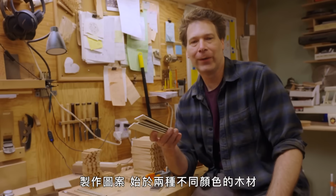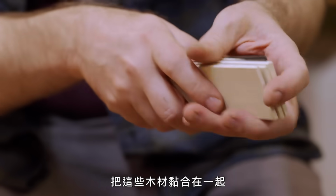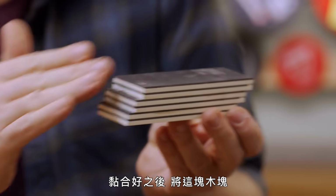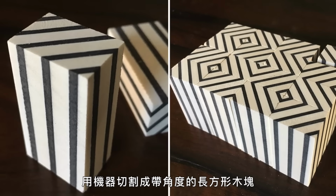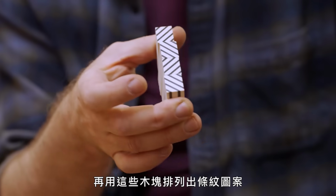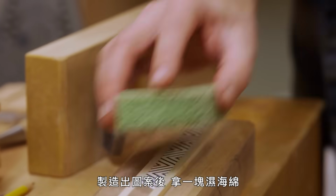Making patterns starts from 2 different colors of wood, and these woods I take and I glue them and I stack them all together, and after they're glued up, I take this block and I then machine out angled rectangular blocks. These blocks are then arranged into a striped pattern, and these will then get glued together. After the pattern's created, I take a wet sponge.